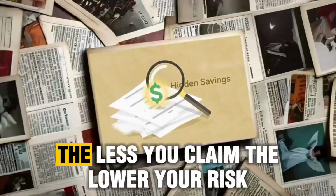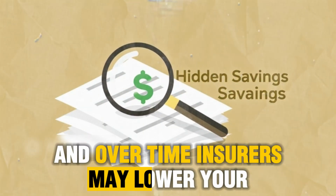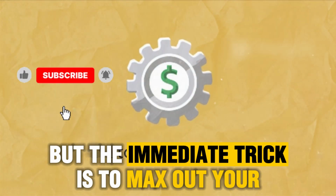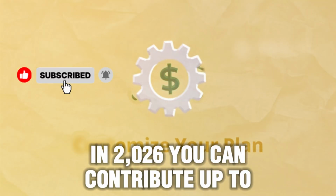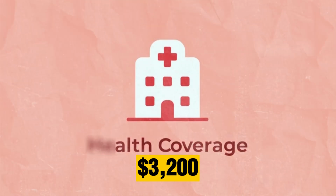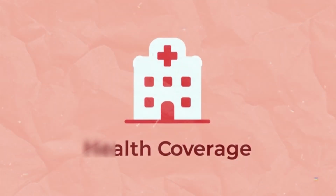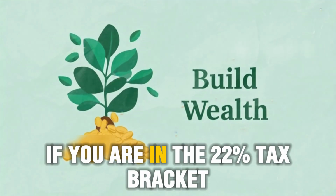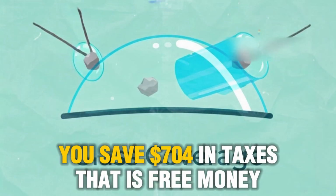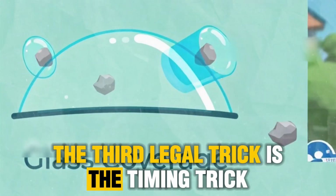The less you claim, the lower your risk profile, and over time, insurers may lower your premium. But the immediate trick is to max out your FSA contribution. In 2026, you can contribute up to $3,200. That money is taken from your paycheck pre-tax. If you are in the 22% tax bracket, you save $704 in taxes. That is free money. The third legal trick is the timing trick.